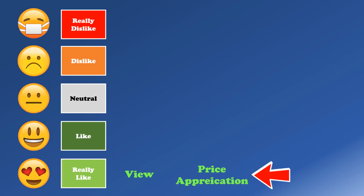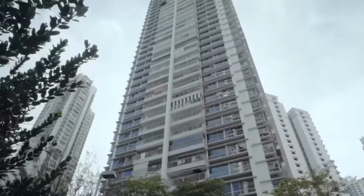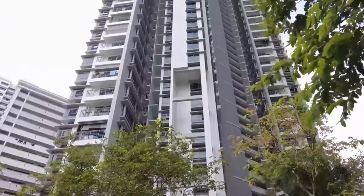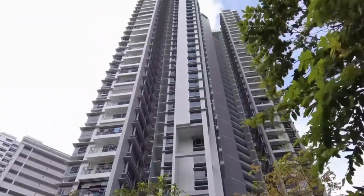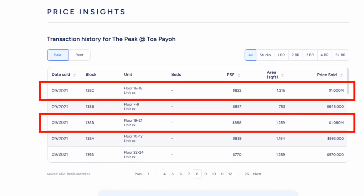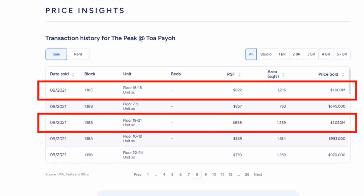The second thing I like about the unit is the historical price appreciation. Using some napkin estimates, since 2021, 5-room units have gone up around 400 to 500k. I recall that when I was searching for my own unit back in 2021, I came across this project. Back then, the price was around 1.1 million for a 5-room unit on a similar floor.